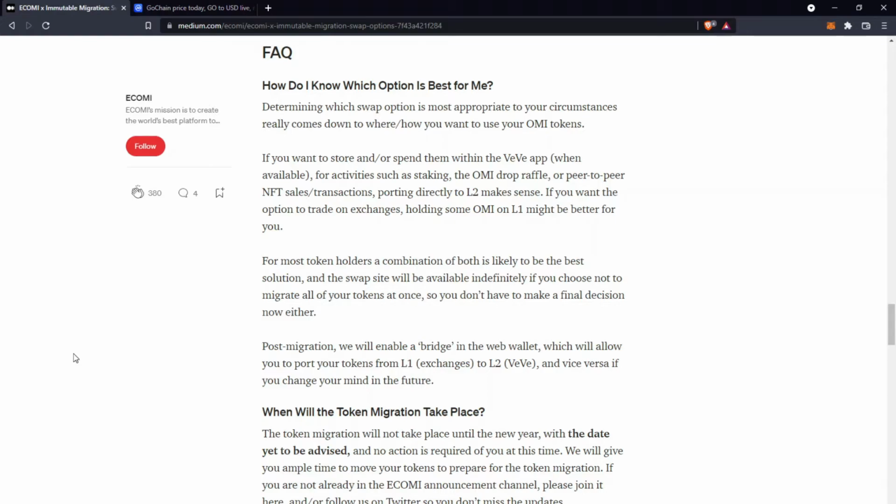For most token holders, a combination of both is likely to be the best solution, and the swap site will be available indefinitely if you choose not to migrate all of your tokens at once, so you don't have to make a final decision now either. Post-migration, we will enable a bridge in the web wallet, which will allow you to port your tokens from L1 exchanges to L2 Veve, and vice versa if you change your mind in the future.